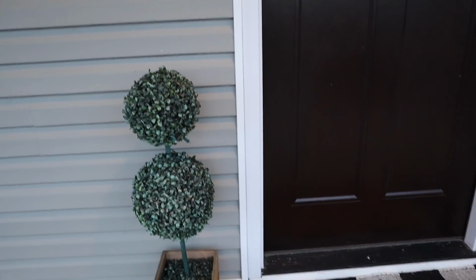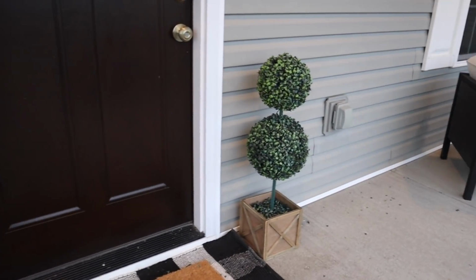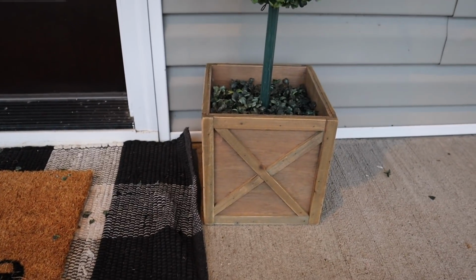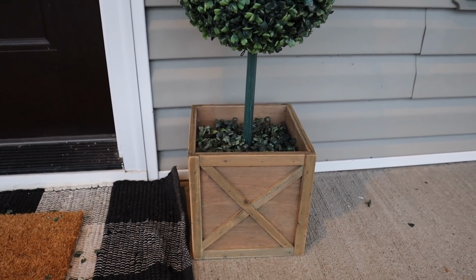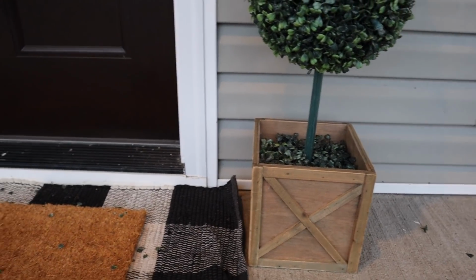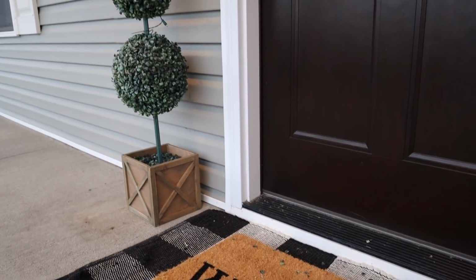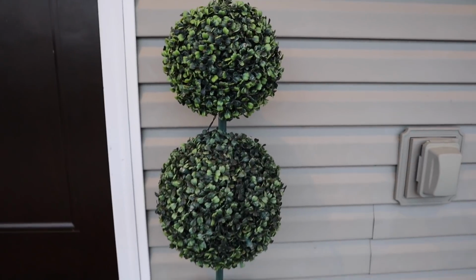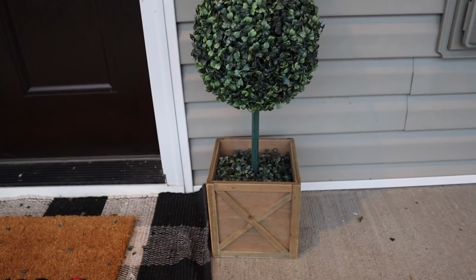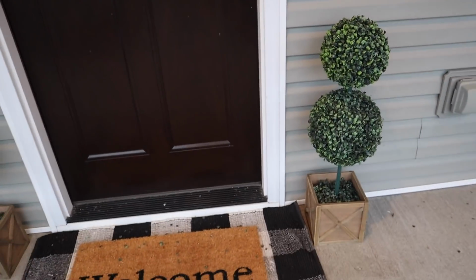And then on the sides of our door, I've got this boxwood in these little planters, and I was looking for some boxes like this everywhere, and I couldn't find them, but I finally found some at Hobby Lobby, and these were in the Spring Shop line, so they were half off or 40% off, so they were like $11 each. And I already had these. I just took them out of the previous box and put them in these. I may paint them white. What do you think? Should I keep them wood toned or paint them white? But I really like how they've turned out.